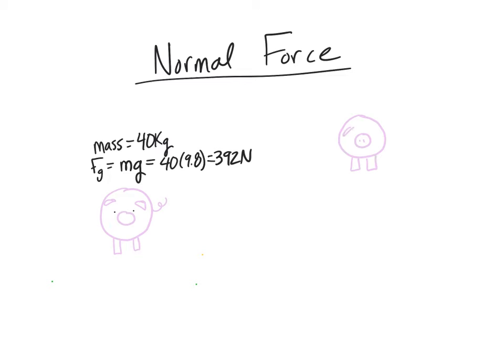Okay, so if this little piggy is just hanging out and only gravity is acting on it, I'm sorry, him, Francis, here's gravity, here, pulls him down, he would go falling through the air, okay, and die. But in a lot of situations on Earth, we have him standing on something, right? Like the ground.